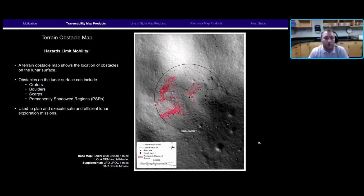All right, next we have a terrain obstacle map, otherwise referred to as a linear obstacle product for analysis on Earth. These are products made to identify terrain barriers or hazards. Terrain obstacle maps of the moon illustrate barrier features of the lunar landscape, such as scarps, craters, troughs, and permanently shadowed regions shown in the map. The intent is to create a visual aid that decision makers can use to assess the risk of hazards in potential traverse sites. Next slide, please.